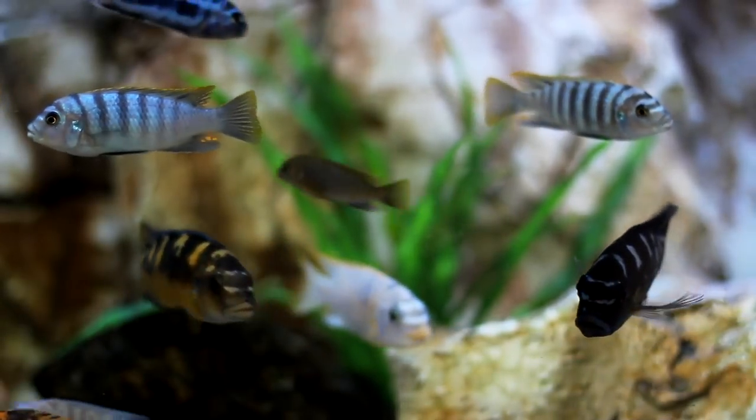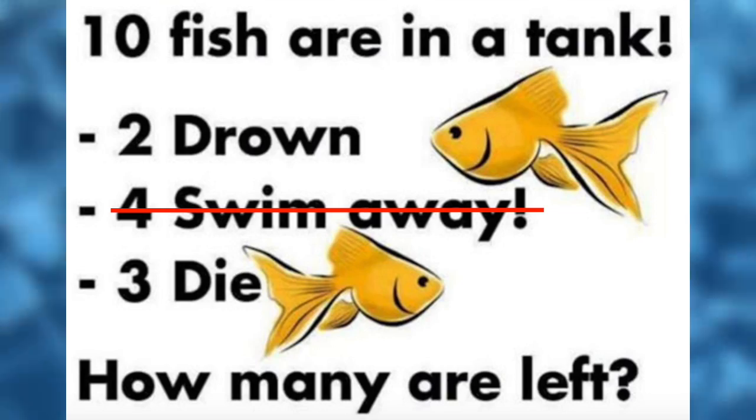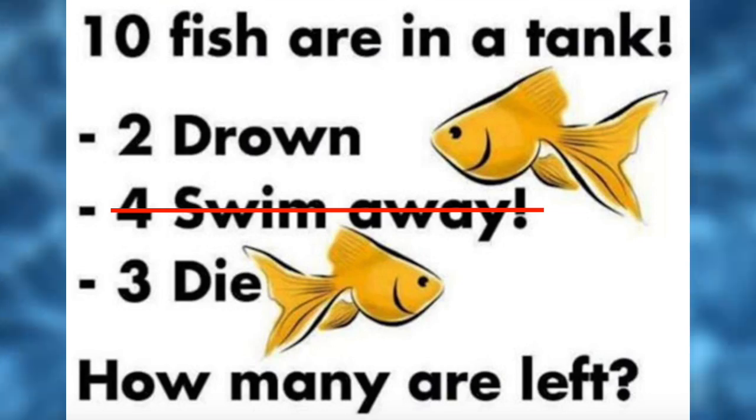The answer is all 10 fish are left inside the tank. You may be thinking, how is this possible? But the answer is very simple once you think about it carefully. The 4 fish that swam away are still in the tank because there's nowhere to swim to but elsewhere in the tank.